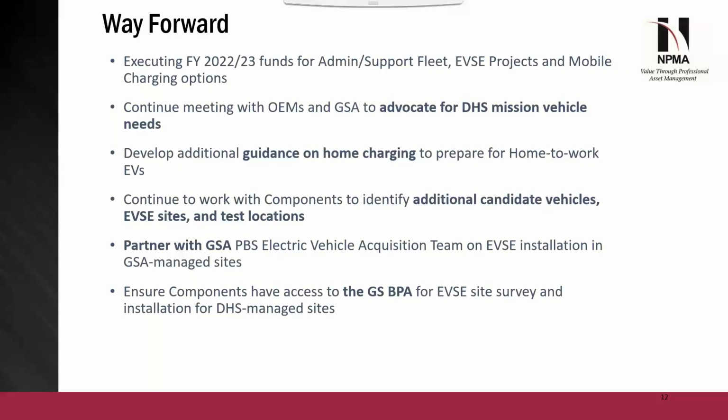We're partnering with GSA Public Buildings Service and the Electric Vehicle Acquisition Team on EVSE installation at GSA managed and leased sites. And then we want to ensure the components have access to the GSA BPA, which we spoke of earlier, for EVSE site surveys and installation for DHS managed sites. So again, that's basically the entire brunt of my presentation.